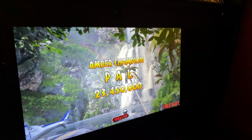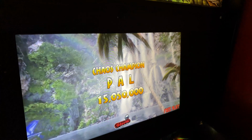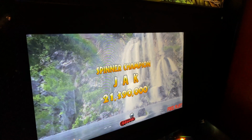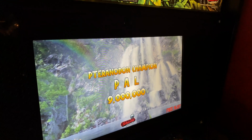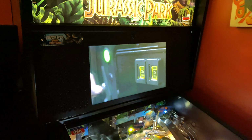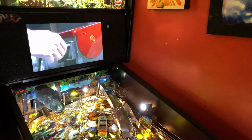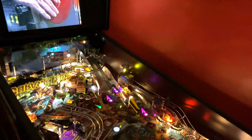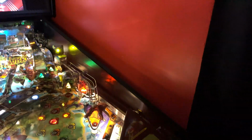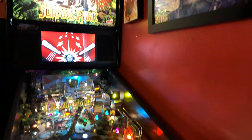So you can see there's my record. I don't know who OJ is. That's my brother. And apparently my sister was pretty good at the game too. It has these cool little animations and whatnot. I'll set it up so I'm able to play, but I was going to show you some of the game and the insides of it too. Maybe even open up this back glass. So maybe we can do that.